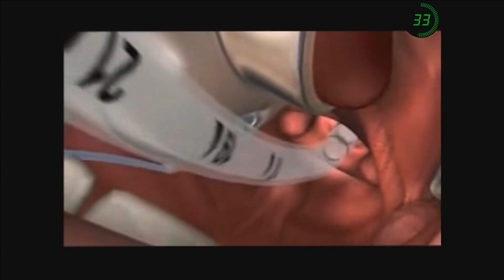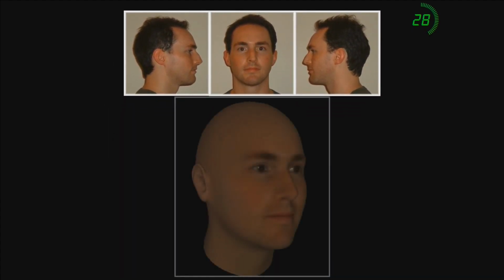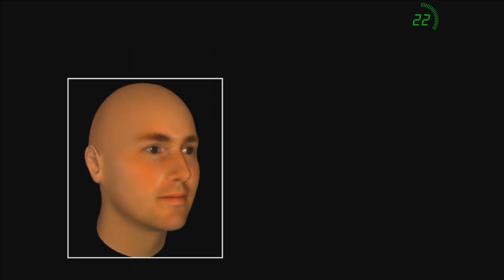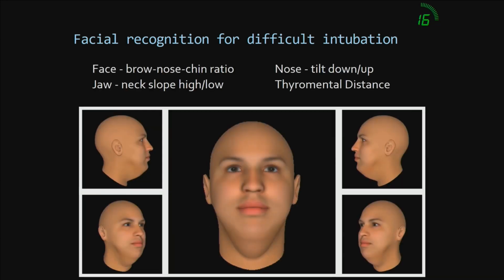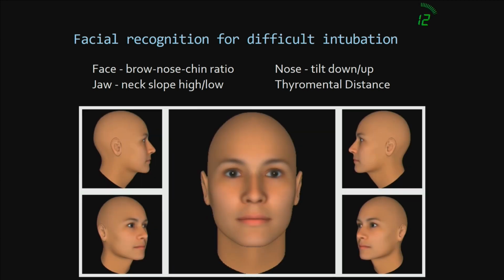We have a machine learning project to do facial recognition. Here's me. Here are 3 pictures of me, like my police mugshot. And from that, the system can reconstruct a 3-dimensional model of my head and neck, and it can apply a mesh to that and measure various proportions. And from that, it can make predictions on whether I'm likely to be difficult to intubate, like that guy would be, or easy to intubate, like that guy would be.